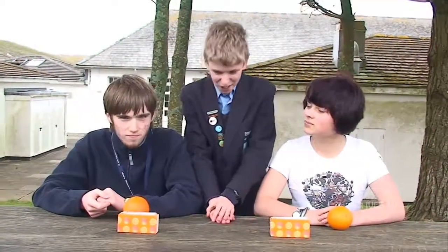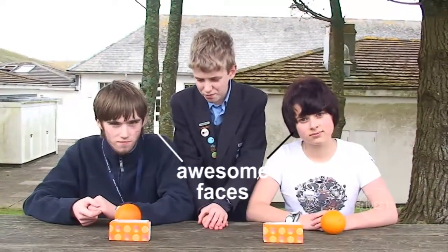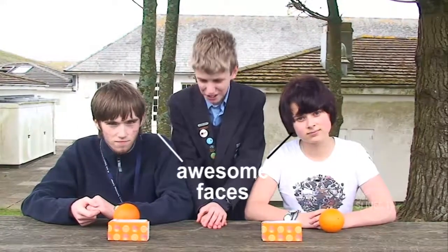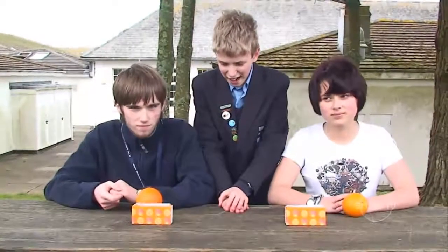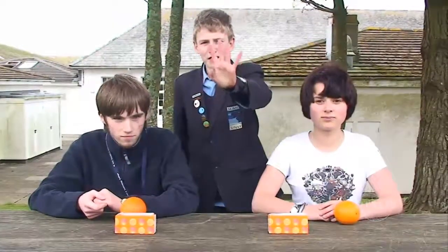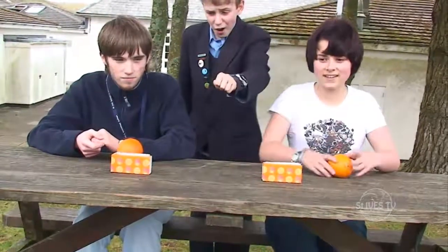These are the rules of the orange challenge. The first rule is to eat the orange. First you peel it, then you put it in your mouth and chew, then swallow, of course. And then you have to drink the orange juice. The first person to finish their carton of orange juice wins. With 5, 4, 3, 2, 1, go!